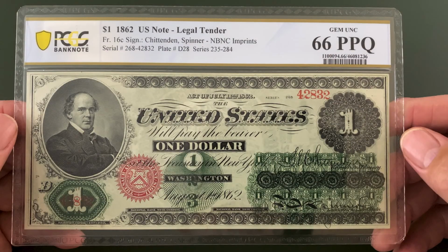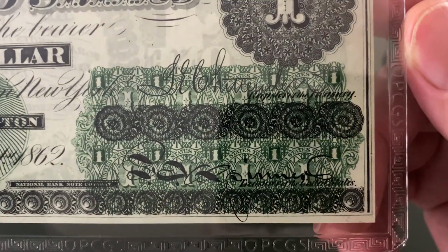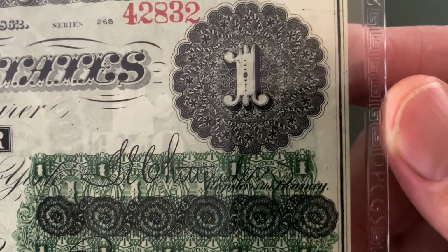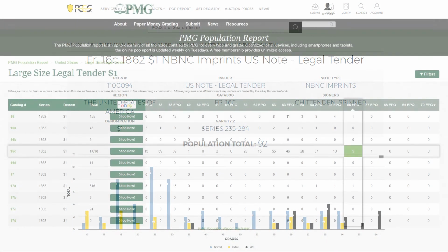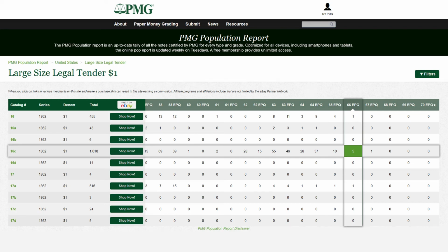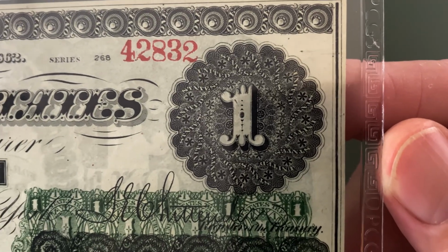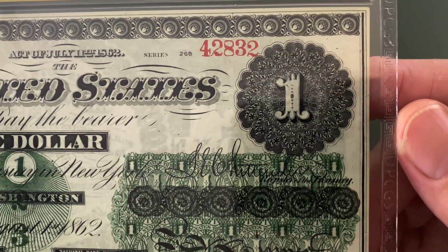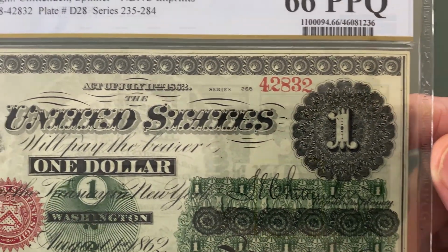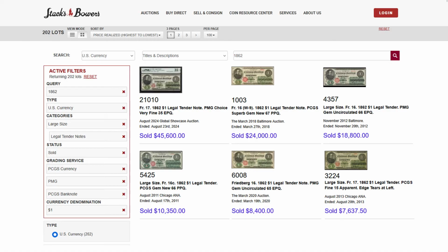As you can see, this PCGS Banknote graded 66, and it was sold in October 2022 for $16,200 and is tied for the second highest grade for all of the Series 1862 $1 legal tender notes graded by PMG and PCGS Banknote. 9 have graded 66 EPQ PPQ, and only 1 is 67 EPQ by PMG. It's worth noting from what I've been able to determine that between Heritage and Stack's Bowers auctions, this note is the 10th highest selling Series 1862 $1 legal tender note.